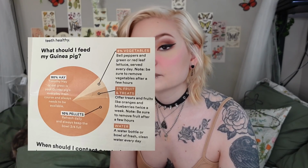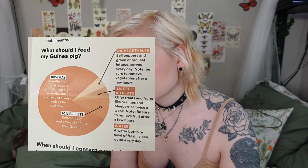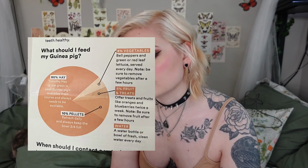Then it says 5% of their diet is veggies, bell peppers, and green or leaf lettuce served every day. Note, be sure to remove vegetables after a few hours. So I would say vegetables are 10% of a guinea pig's diet and the pellets are 5%, so I would switch those two. Vegetables are very important to guinea pigs. They should get 1 cup of veggies per day.